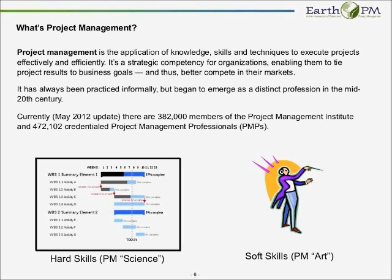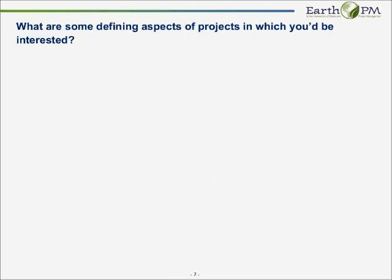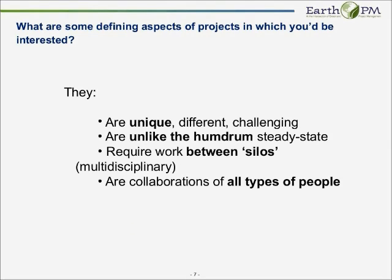So what are some of the defining aspects of projects that you, as sustainable folks, a sustainable community, or community interested in sustainability, what are you interested in? Well, here's some of these attributes. They're unique, they're different, they're challenging, they're unlike the steady state, very much unlike the operations of a company. They require that we work between these silos, and they're collaborations of all different kinds of people. And I should mention, people who have different views of climate change and sustainability as well.